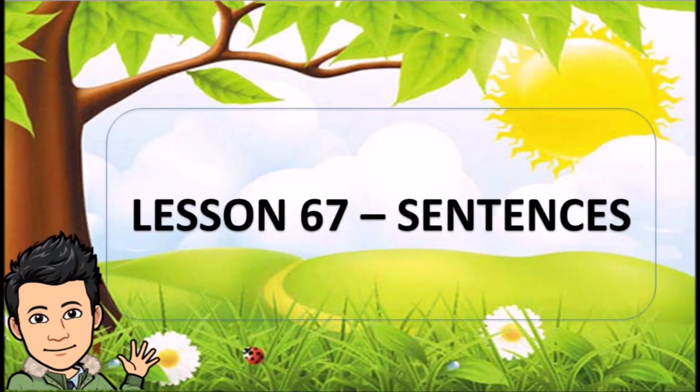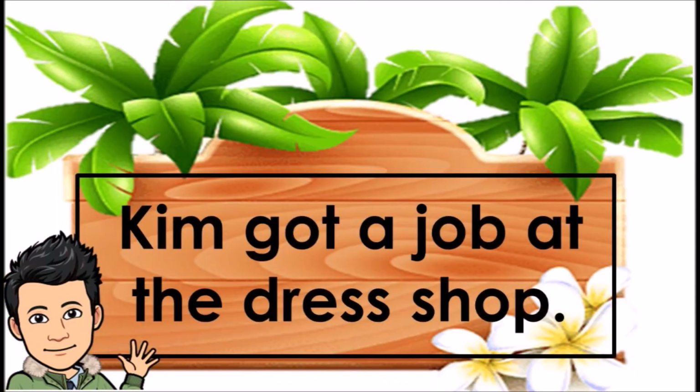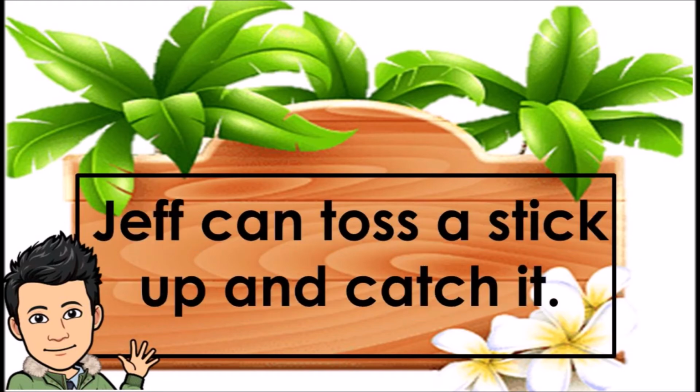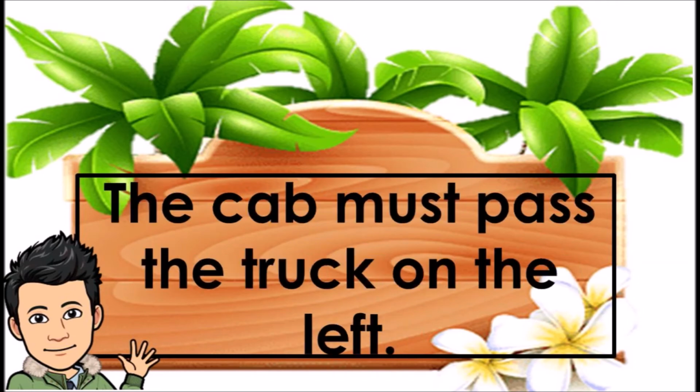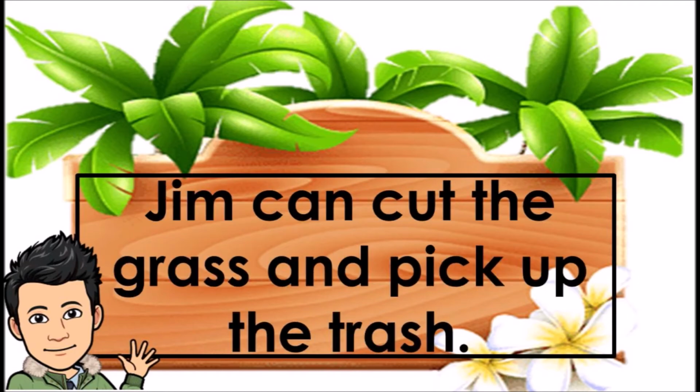Lesson 67, sentences. Kim got a job at the dress shop. Jeff can toss a stick up and catch it. Ross had a big glass of milk with lunch. The cab must pass the truck on the left. Jim can cut the grass and pick up the trash.